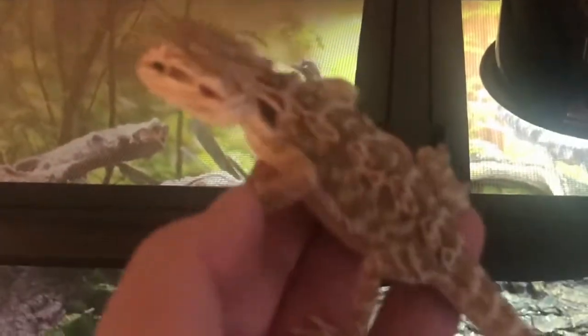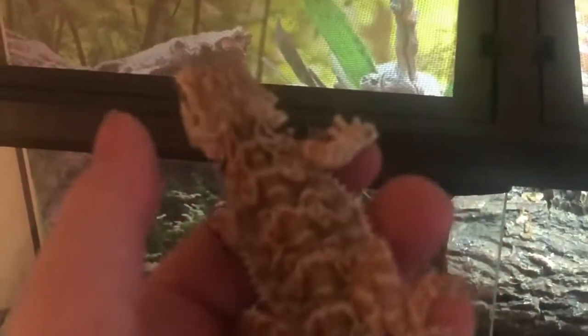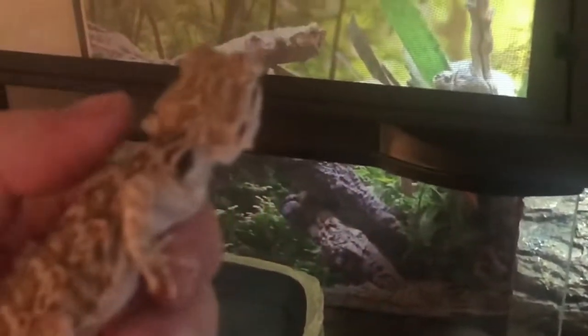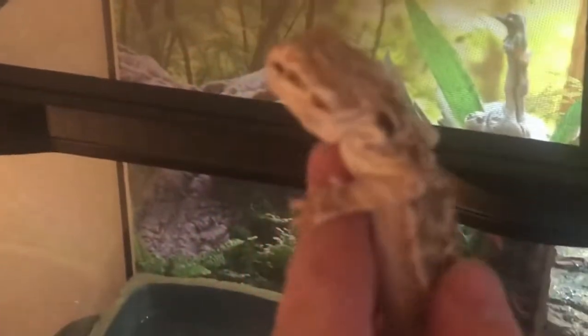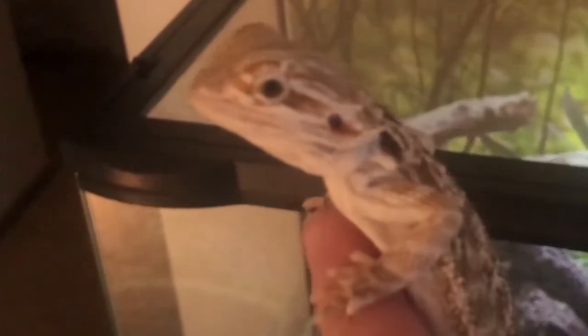So yeah, this is Peter. He is a male bearded dragon. His name was originally Penelope, but that's because my friend who bought this one and kept it here because his parents wouldn't let him have it didn't know it was a male or female, and it was still too young to tell. But this is in fact a male, so Peter is his new name. Hi, Peter. I always just call him Buddy, though. I always forget to call him by his name.